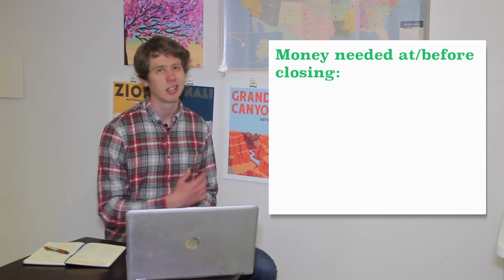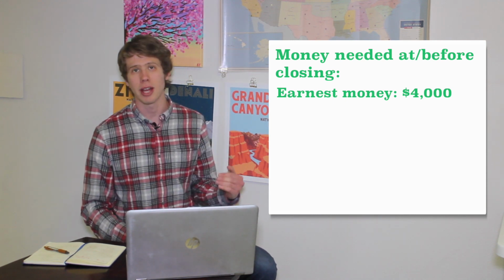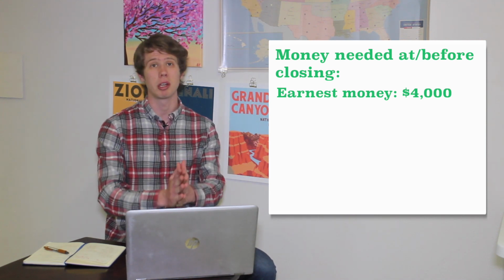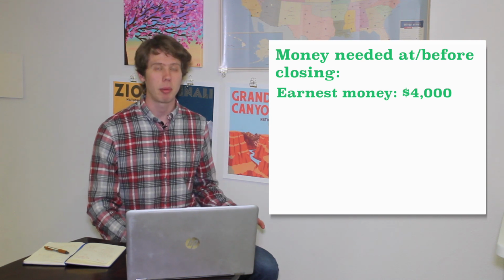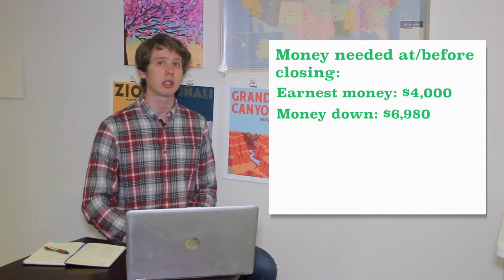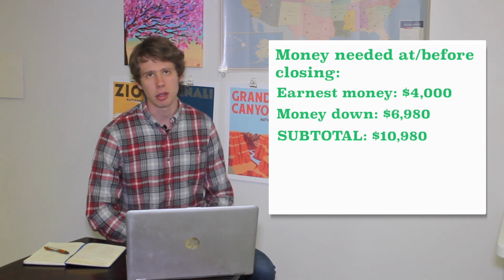Let's go through an itemized list of everything I had to bring to closing money-wise. First, the earnest money, which we'll go through again, but it's basically just a deposit of good faith you make when you first go under contract with the house. That was $4,000, and that is lumped into the down payment. So if you close on the house, you will get that money back in a way. It goes into the house. Which means, because I put 3% down, I have to pay the rest of that 3% down at closing. So that worked out to be $6,980. So right now we're at 3% of $366,000. I'll do the math for you. It is $10,980.